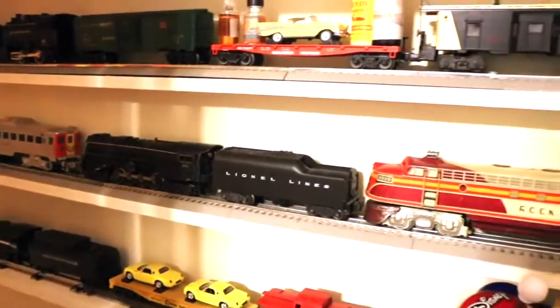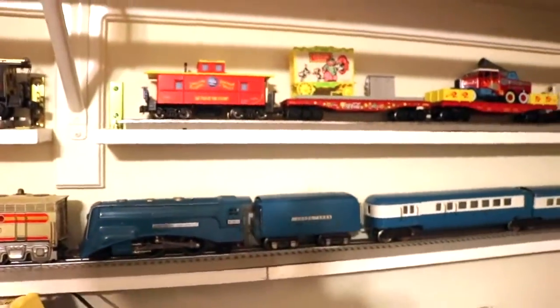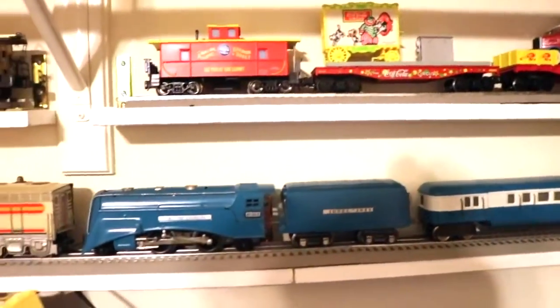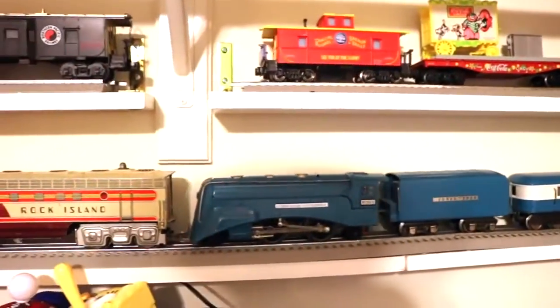So yeah, most of this is more modern stuff, though. I do have some pre-World War II stuff. This right here is my prized possession. That is my Blue Streak set. My dad got that for me for Christmas one year. I love it. I just really love vintage toy trains.